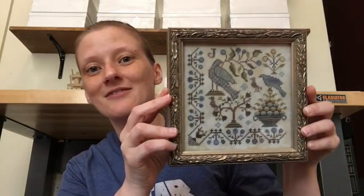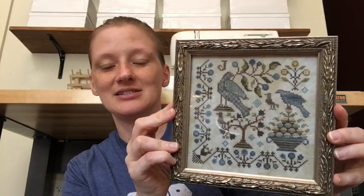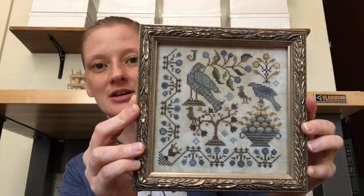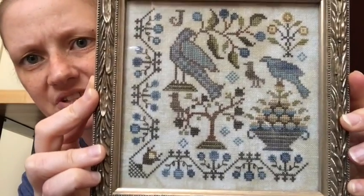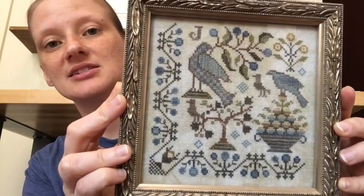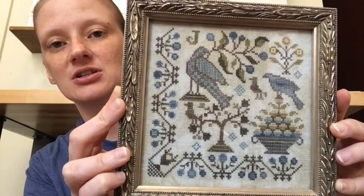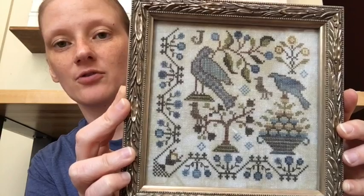So I picked it up because it was a square frame and those are very hard to find. And when I got it home, I realized it fit this perfectly. So this is Blackbird Designs, it's Spring Fever. See how the colors are. This is stitched on a 36 count Ren from Picture This Plus, and I stitched it one over two with the called for floss.